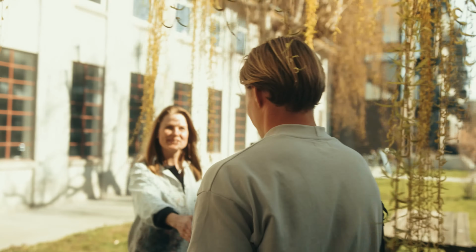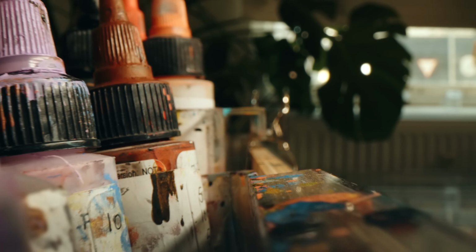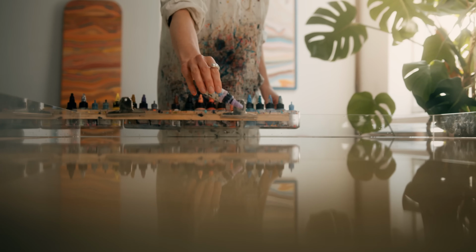My name is Pernille Hansen. I have specialized in marbling craft for over 10 years. So the marbling technique is basically painting on a water surface. Slowly, drop by drop, I build up a pattern. It's moving around, thereby creating these very organic patterns.